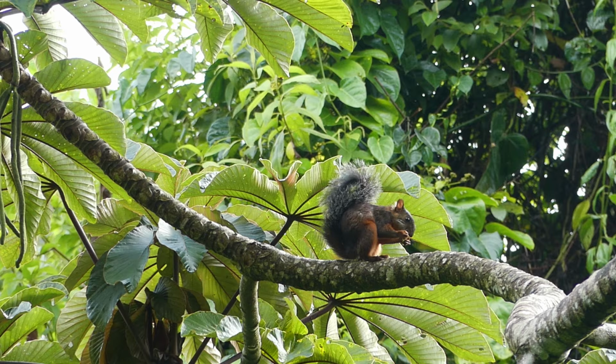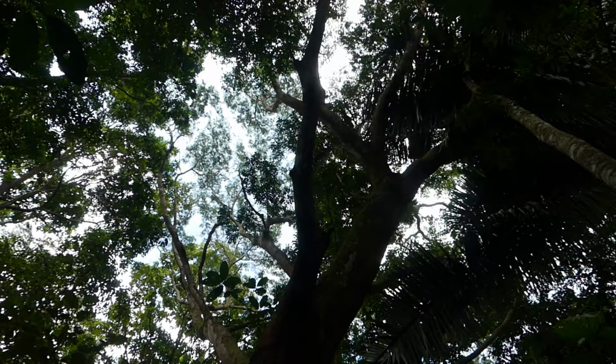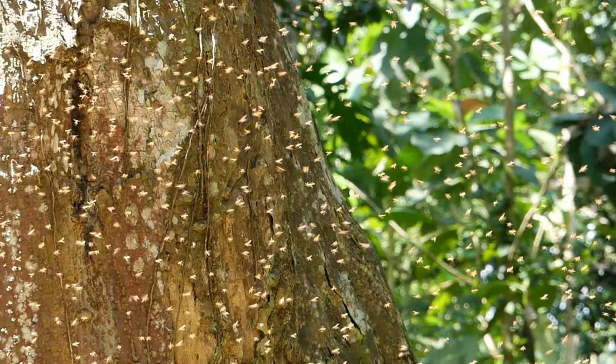Animals that are active during the day, like this variegated squirrel, now have to find food. This one already found something edible. Others simply have to get dry from a heavy rainfall during the night. A reticulated lubber grasshopper. Stingless bees awakened to gather nectar and pollen from a variety of flowers.